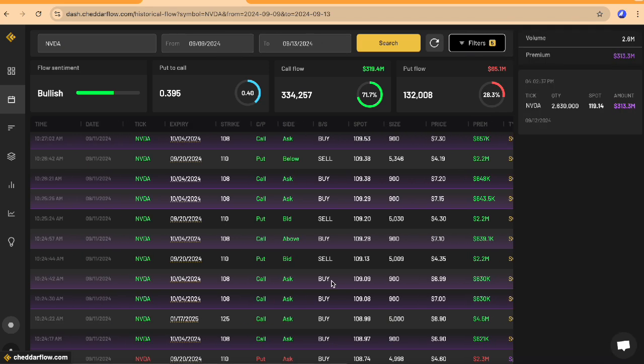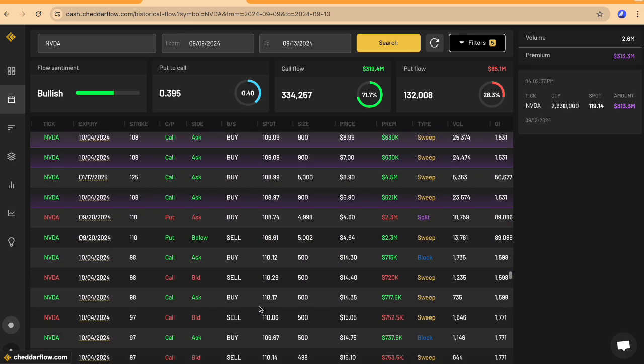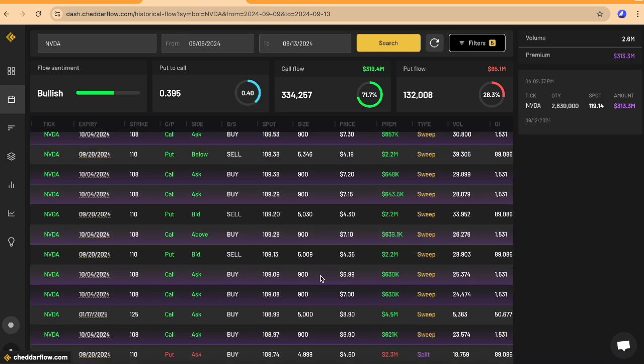So as we can see here, on September 11th, so that was last Wednesday, we saw a ton of bullish flow. It was actually ridiculous how much bullish flow we saw in NVIDIA. And the reason why it's a lot is because, well, one, you can see only green here. That's a very simple way of looking at it, but still it works. There really isn't anything bearish about this.